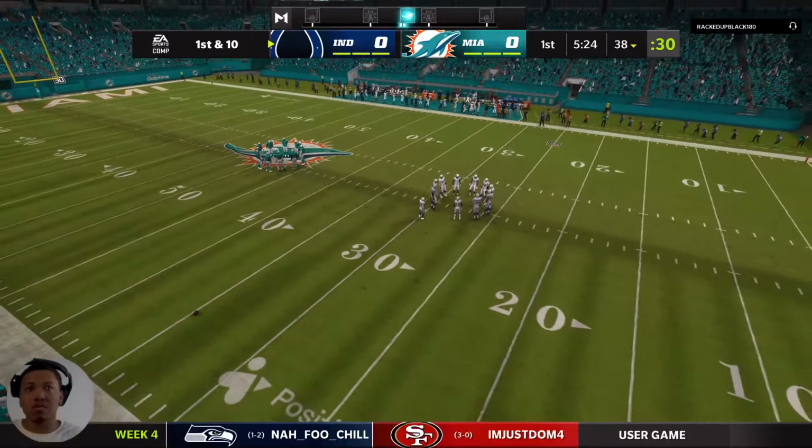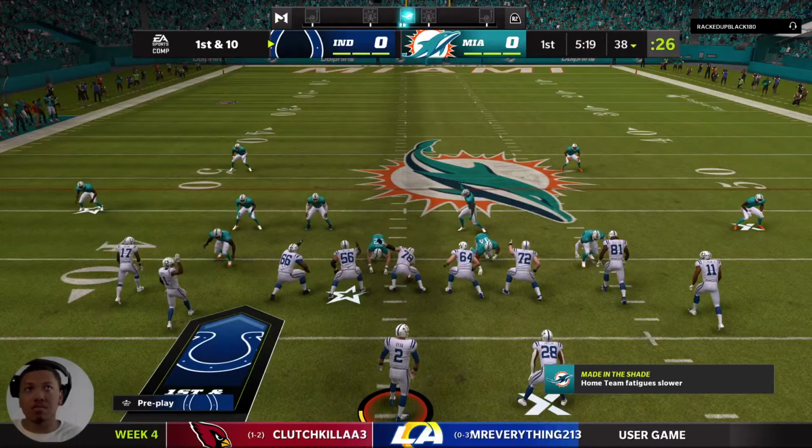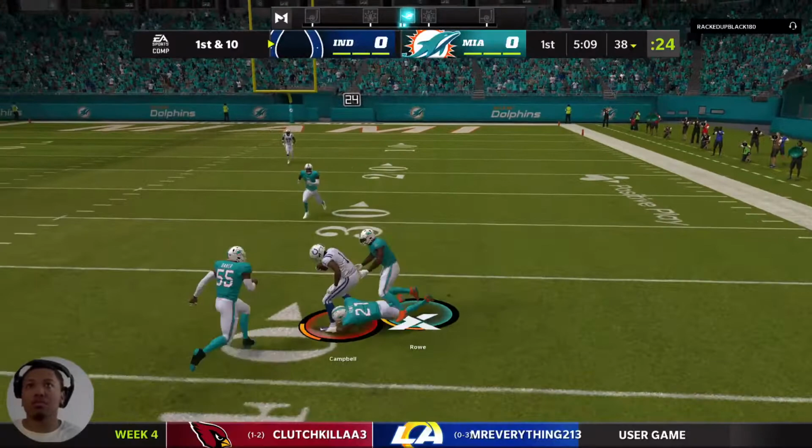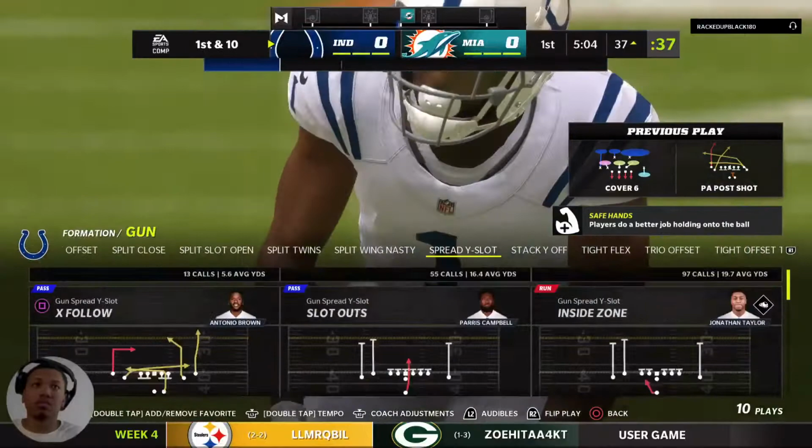So here's a first and 10 at the 38. Play action. It's Ryan. Looking for Campbell downfield. And that's caught inside the 35. And they'll get this well past midfield before being stopped just before the 35.